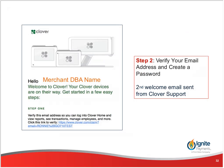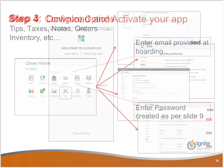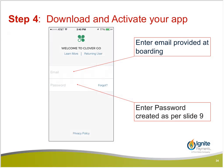Once they do that, they can log in now to Clover.com. They can log into the web dashboard. They can go into the setup app, and this is where they can set up if they want the tip feature on. How do they want the tips to show up? Do they want 10, 15, 18%, whatever that is? They can do that. They can set up their inventory, of course, and their employees. They can do that at any time, though. They don't have to do it right now, but hopefully they'll start doing that when they're ready to start accepting transactions. And then the last part of the activation process is to download the app and log in for the first time.